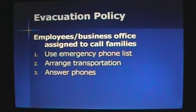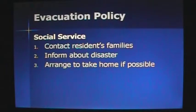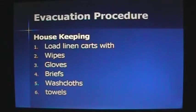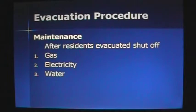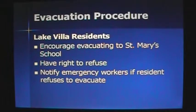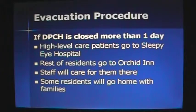Employee in business office will use the emergency phone list to arrange transportation and answer phones. Social service will contact families to see if it's possible for them to take their loved one home. The nurses will bring the med cards, computers, and charts. Housekeeping will bring supplies. Maintenance will shut off utilities. Dietary will bring paper products and food. Lake Villa residents are encouraged to go. They don't have to, but if they do refuse, let an emergency worker know.